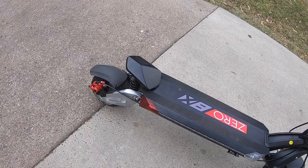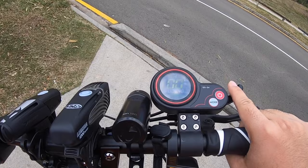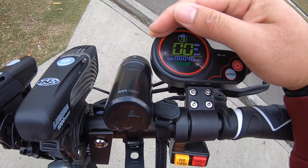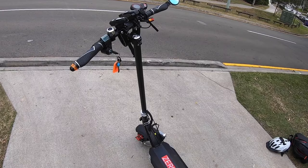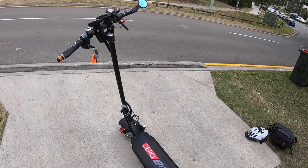I haven't pushed the throttle all the way, almost all the way, but so far I've managed to get this thing over 40 kilometers per hour. It's very dangerous, so you need to be well protected. Don't forget your helmet, because when you're not used to it, it's very unpredictable. Even though the throttle is smooth, sometimes when you're not used to adjusting your fingers, it can get a little jerky. So just be careful and watch out, guys.